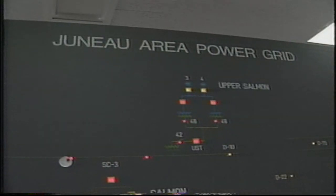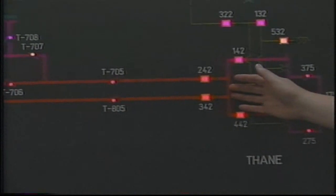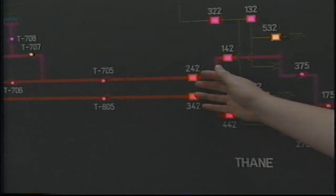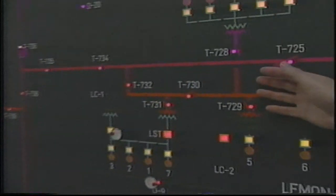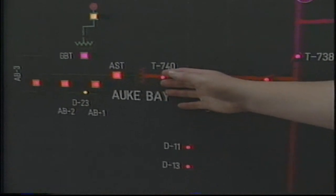This board represents the major transmission and generation facilities in the Juneau area. From the Thane substation, the electrical energy is delivered to AEL&P and is distributed across their transmission system. They deliver it to the capital area, Salmon Creek area, Lemon Creek, the valley, and on out the road beyond Auke Bay.